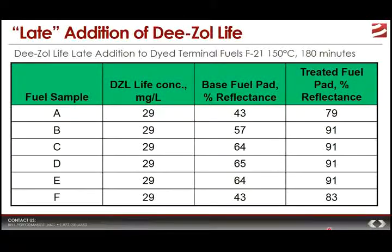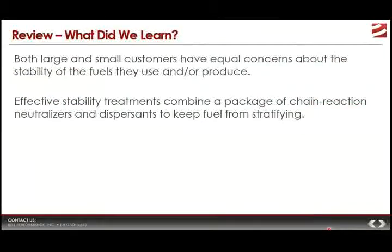So there does seem to be some evidence that the late addition of a stabilizer like Dee-Zol Life will provide some kind of benefit. However, that's not enough for us to incorporate that as a best practice and start going out into the marketplace saying, well, now your fuel's bad, just add Dee-Zol Life and it will be good as new. So this is just a point of information. This is not license to go out and start marketing Dee-Zol Life as something that's going to reverse fuel instability. But there does seem to be solid evidence of at least some kind of benefit.